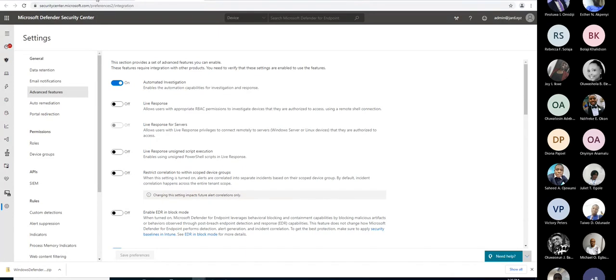So, in order to access Microsoft Defender for Endpoint, you need to go to securitycenter.microsoft.com. You either sign up for a trial license from there, or if you already have the license, you just move on from there and gain access to all the features. Now, this is a virtual machine. It's a device that I've added. I've not yet onboarded it.